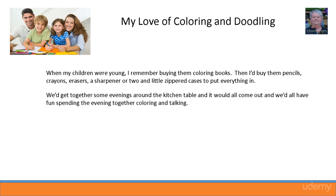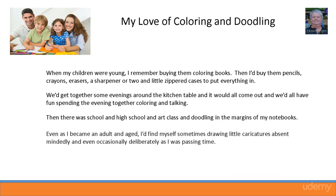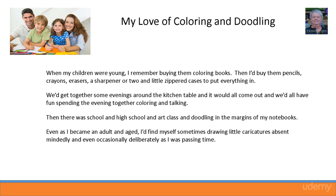Then there was school and high school and art class and doodling in the margins of my notebooks. Even as I became an adult and aged, I'd find myself sometimes drawing little caricatures, absent-mindedly and even occasionally deliberately, as I was passing time. I use Adobe Photoshop regularly as part of my business these days. I am probably in this application at least once a day for one reason or another.